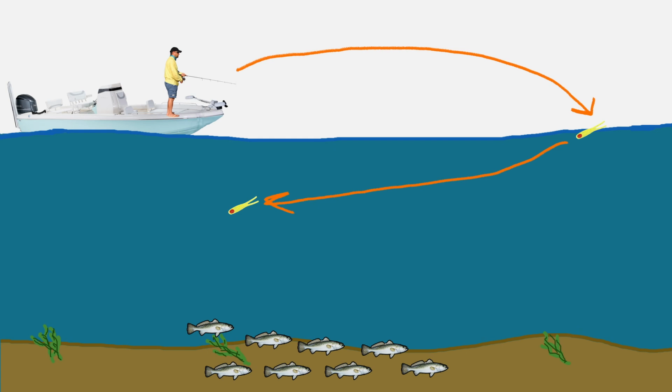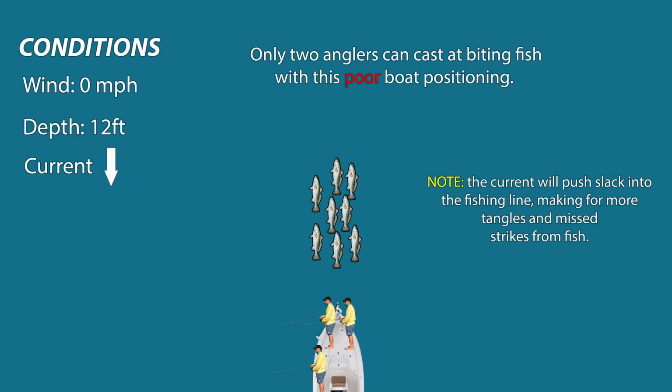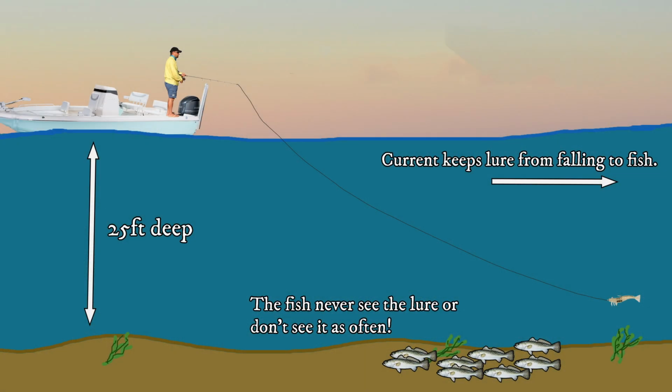They just never see it. Also, extra slack will be knocked into your line, making it difficult to feel the bite and set the hook. Now, when you position your boat ahead of the fish, it is more difficult for your lure to fall to the strike zone because the current is pushing against it, kind of like what wind does to a kite.